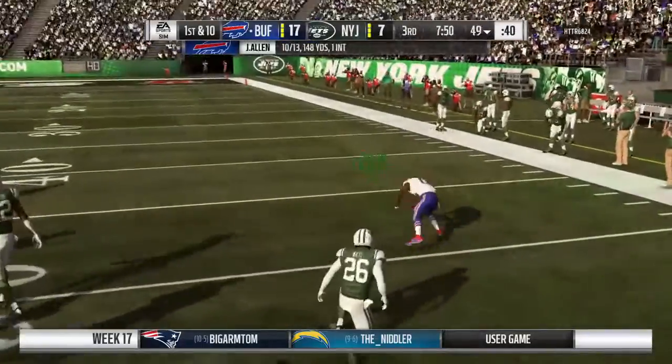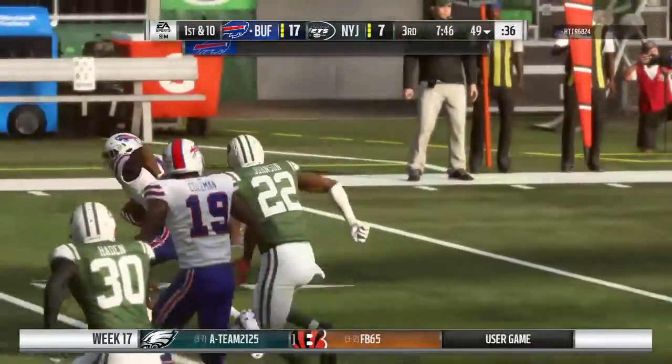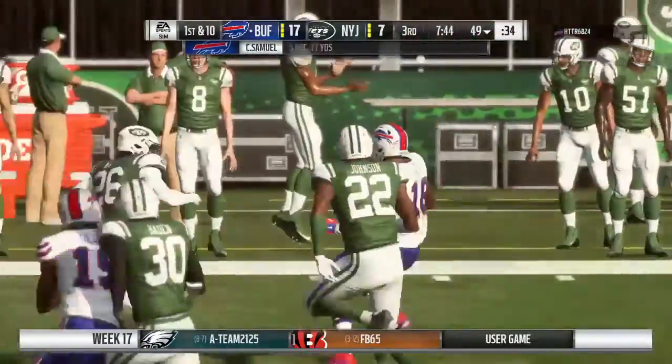And getting this just shy of midfield, they'll spot it at the 49. The drive starting play, a good one. Give him 19.